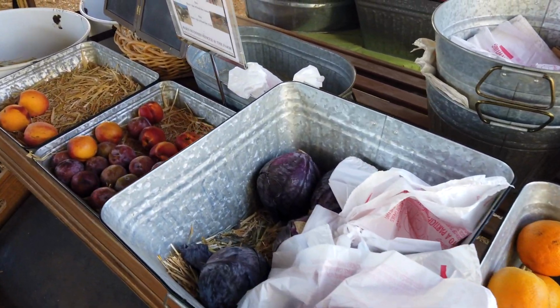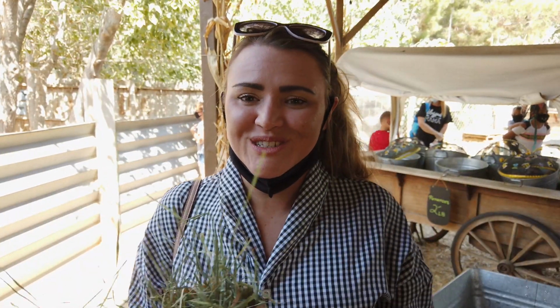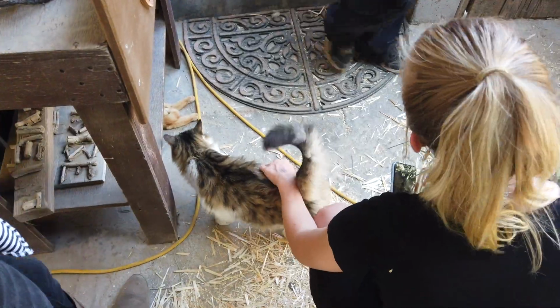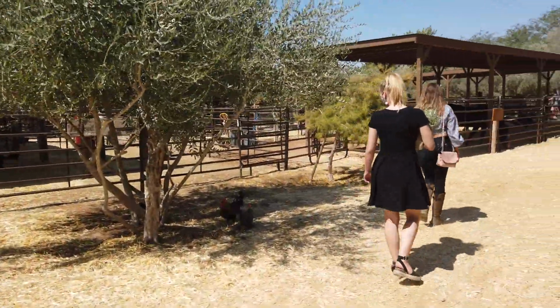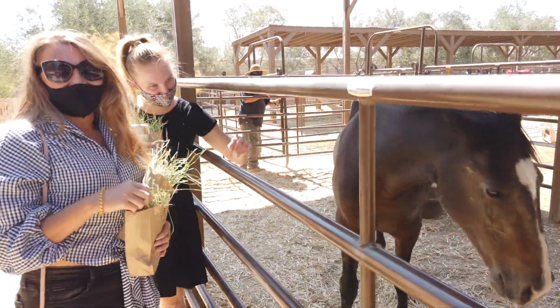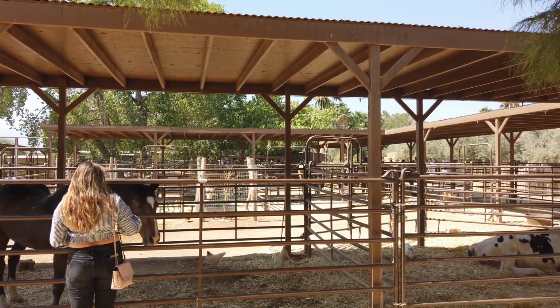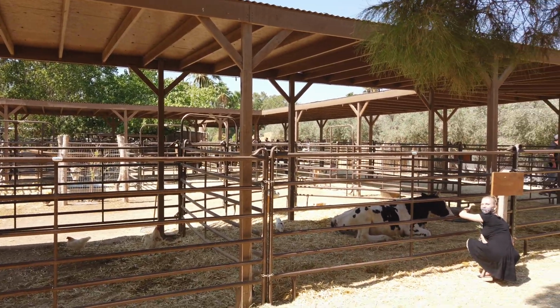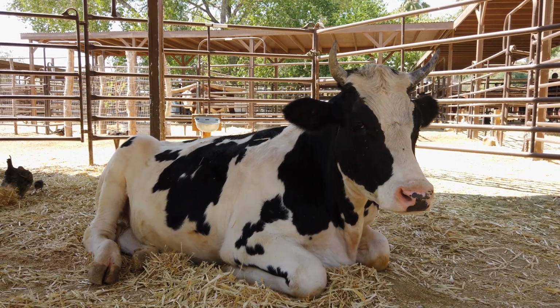We're also going to have fruits and vegetables, honey, farm fresh eggs, so it's really fun. Come on out and take a peek at all the animals. That's Mr. Chauncey. He's so sweet. This is my favorite. I love horses. Do you want the cow? I really want the cow, and it's like a traditional cow.